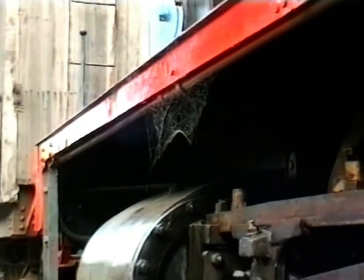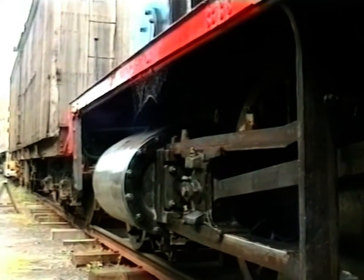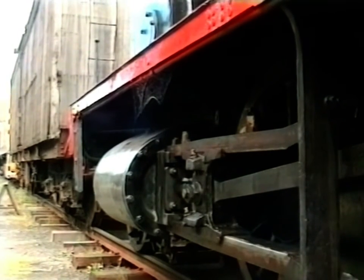The steam locomotive is nearing world extinction and has already disappeared in the West. Soon much else will have followed it into fading memory.